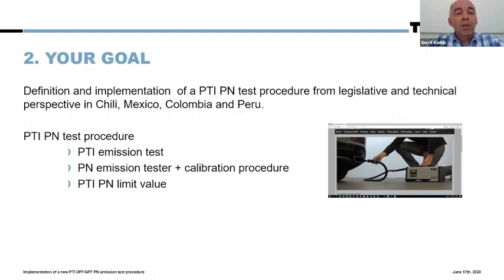It contains 3 main elements, because you need to specify an emission test. In the Netherlands, it is a low idle speed test. You need to specify a particulate number counter and calibration procedure. This is public information in the Netherlands. I understood you already have this information, and it is translated into Spanish. It is available for South America. And of course, you need, as a legislator, to specify particulate number limit values. These are the three main elements.